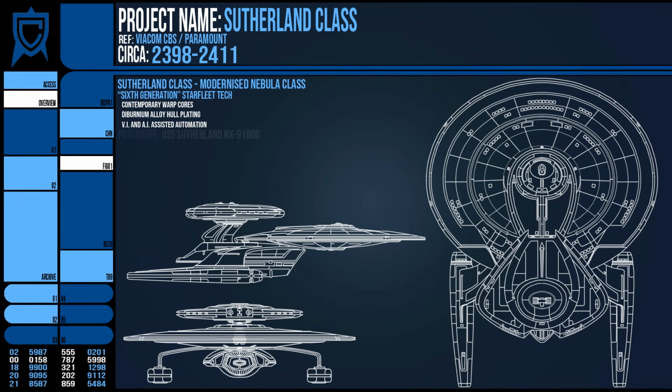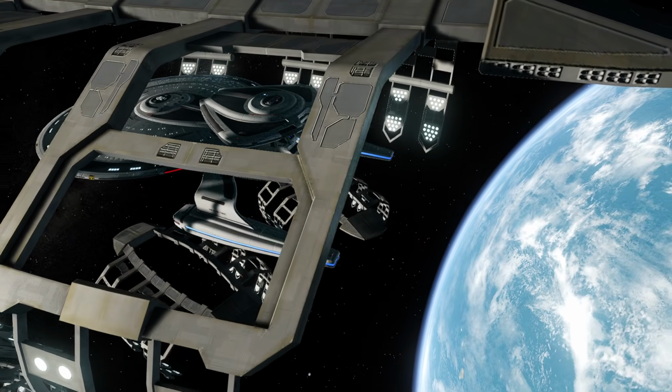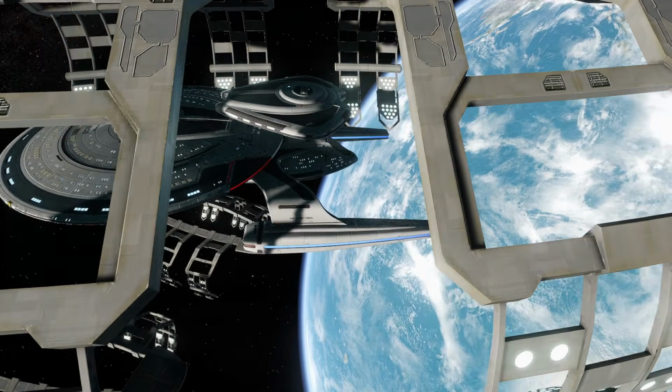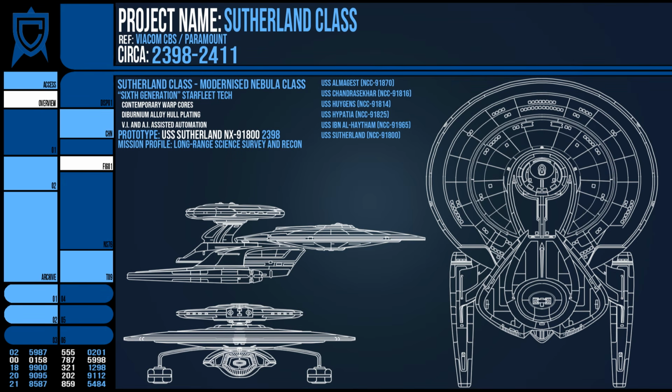The prototype was completed in 2398 and christened the Sutherland, after the Nebula class that bore the name before it. The ship was typical of its class and designed to undertake long-range scientific missions, as well as survey and reconnaissance. The vessel was in full production by 2400, with several other ships following suit.